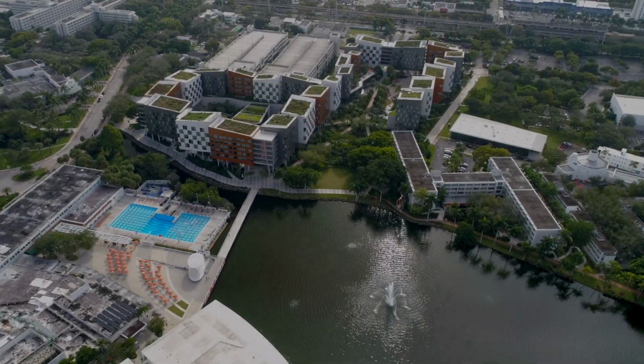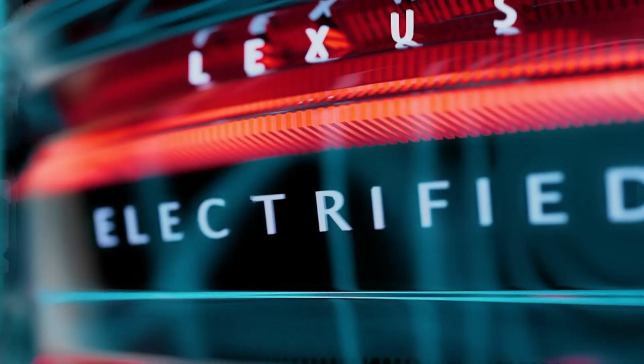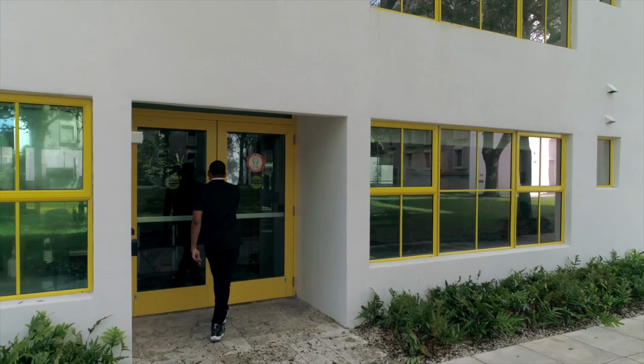I was approached by Lexus to do this proposal during the summer of 2021. At this time, they told me that they have a brand new vehicle that they're debuting, a completely electrical platform SUV. It's the LFC Electrified. What's amazing about this is, as someone who's very familiar with the Lexus brand, to get this opportunity is something that I absolutely had to take on.